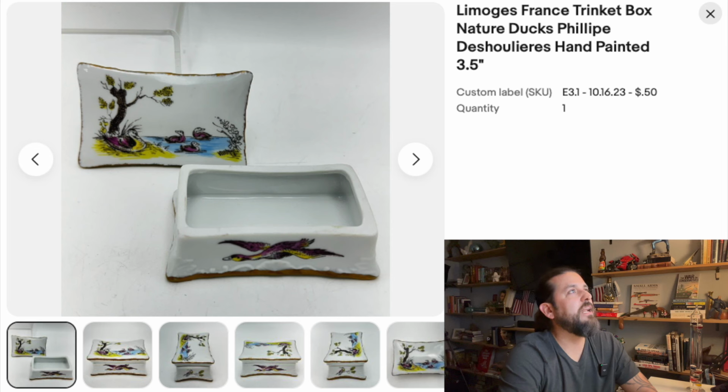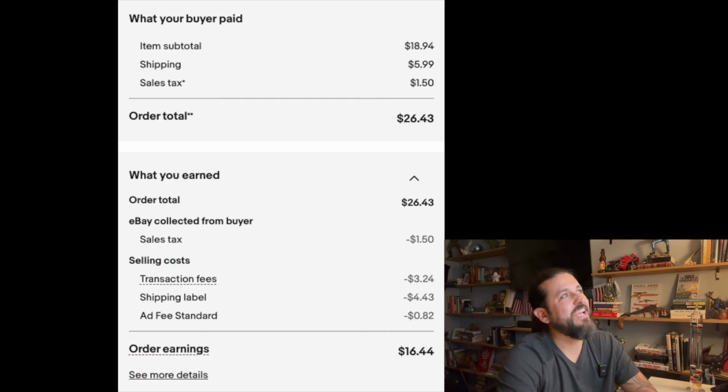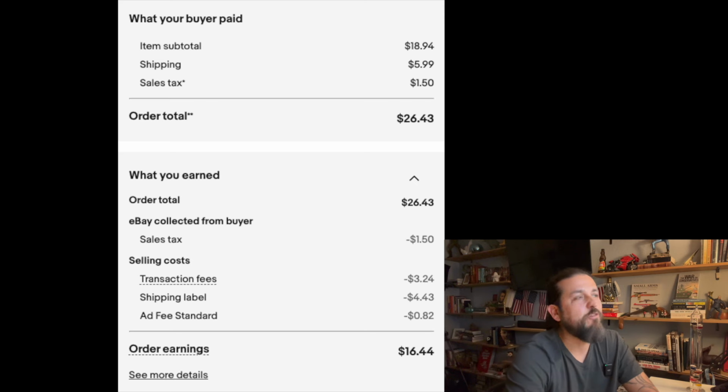Next sale, Limoges, France, trinket box, nature ducks, Philippe. I don't know how to say that. Hand painted, 3.5 inch. This is super cute. Look at those ducks. Amazing. Got it for 50 cents at a garage sale. I remember this specifically. And I sold it for $18.94, $5.99 shipping. After fees and everything, I made $16.44. Great pickup. This thing was like this big. It took me 2 seconds to ship and it sold pretty fast.